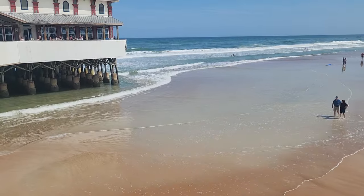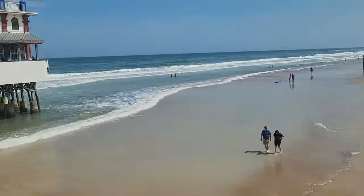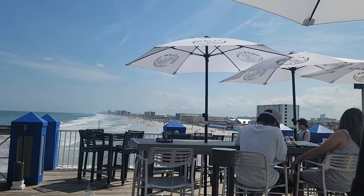Before we sign off, I just got to share with you how beautiful this is. It's freaking spectacular. This is what keeps us coming back year after year. And you can ride your motorcycle down this beach. How cool is that? Figured we'd take you up on the rooftop with us. Life's too short. And you're going to be dead a long time. You got to get out and have some fun.